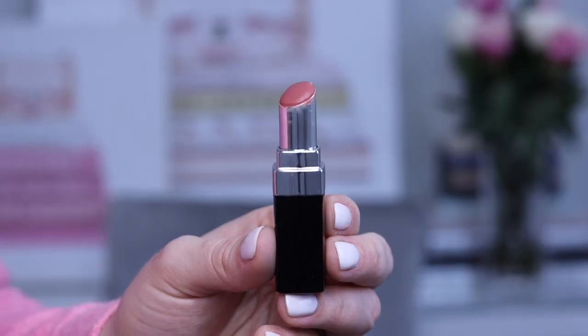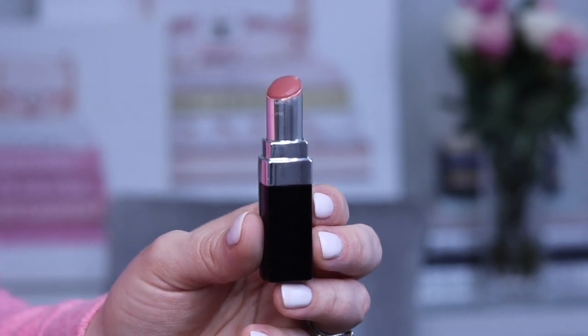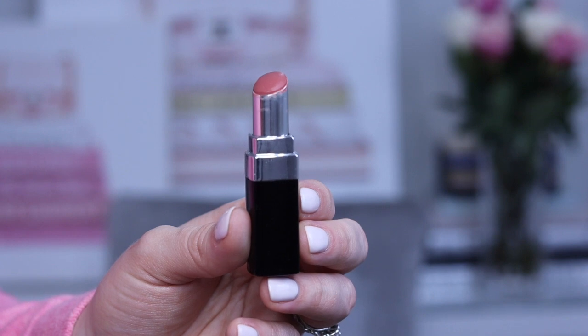Now I have 5 lipsticks that I want to share with you. So I'm going to be kicking it off with the Chanel Coco Bloom. I love these lipsticks because they're so lightweight, they're so hydrating, they come in so many pretty colors. I have it in Dream and in Chance, and I love them both. They are quite similar shades.